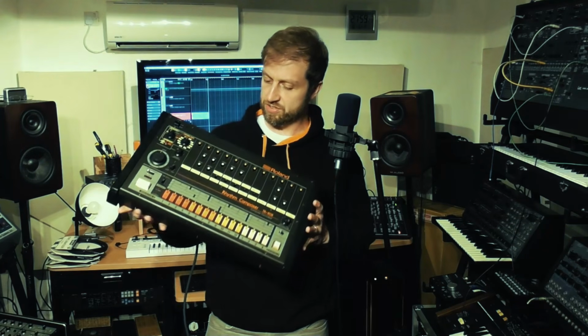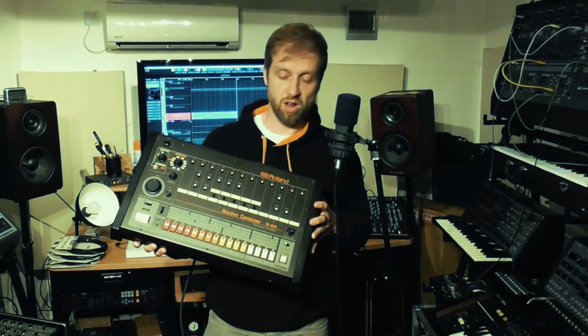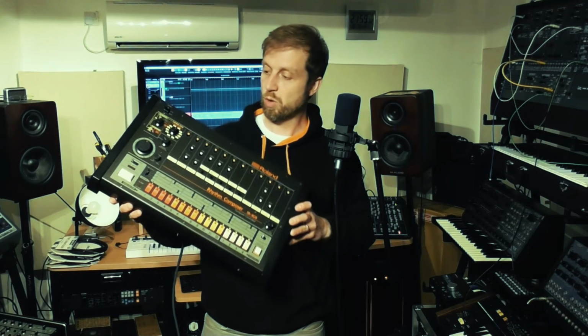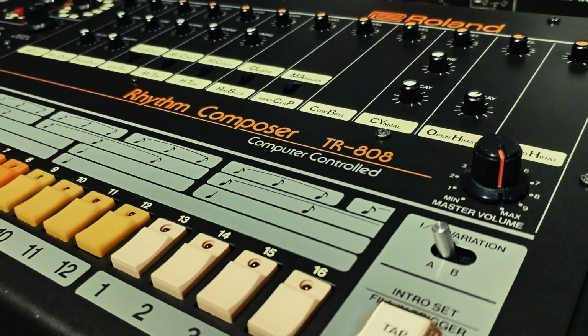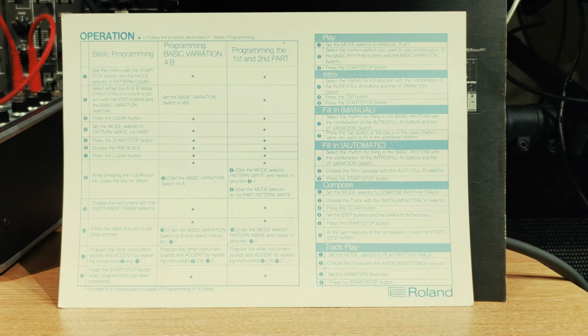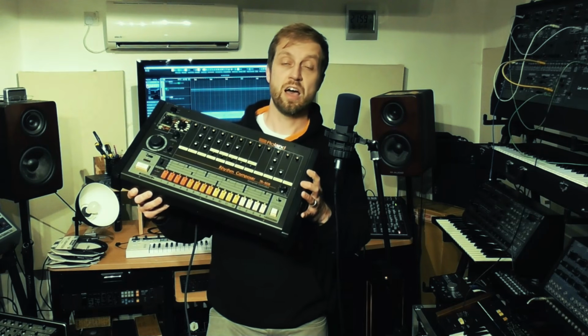So, earlier this year, a series of things lined up in such a way that for the first time in my life, I had a realistic chance of owning an original Roland TR-808, the most famous drum machine of them all. And it's an absolutely beautiful unit with the original box and the original overlay and manuals. The works. I can't believe it. I am dancing around the streets singing Hallelujah.